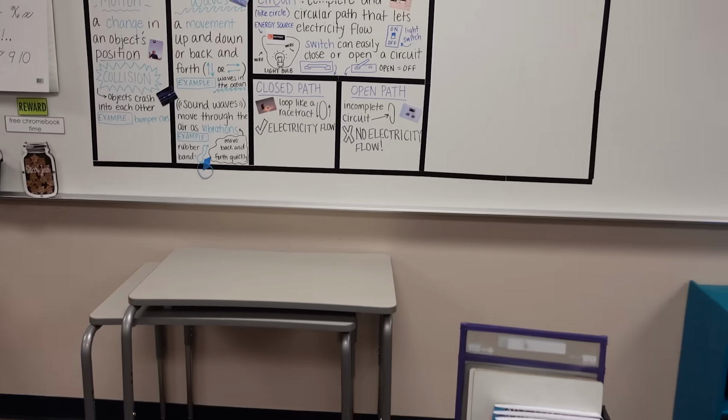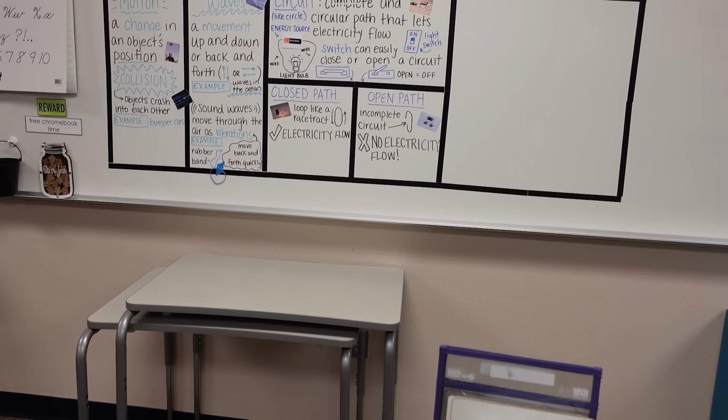Now these are just extra desks that I have out so that I can use them whenever I need to, whether it's for a science investigation, or sometimes students will sit there to charge their Chromebooks because there is a plug underneath.